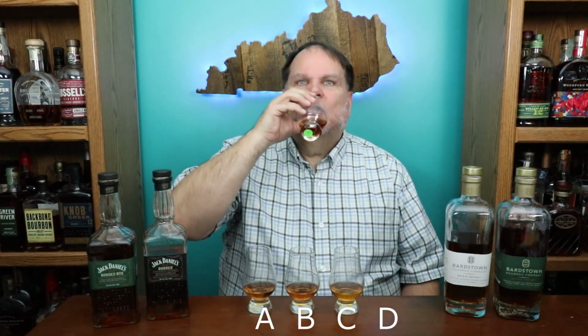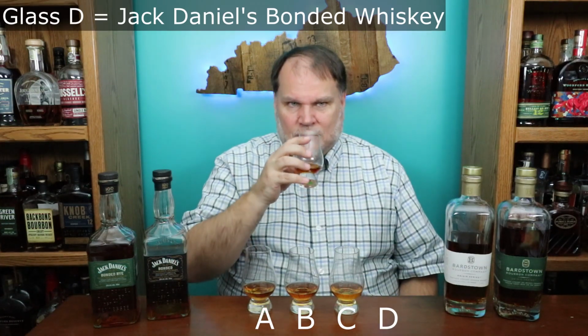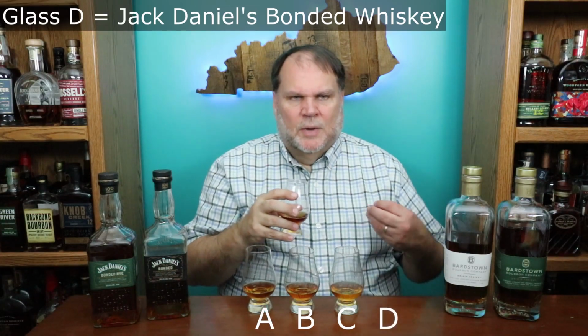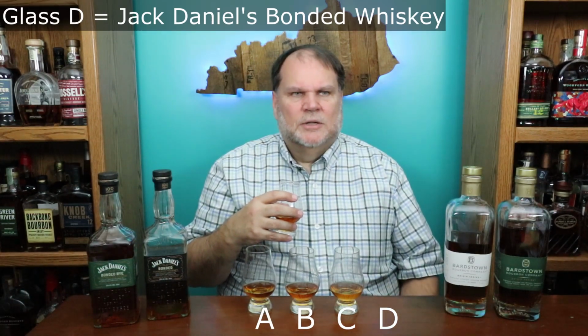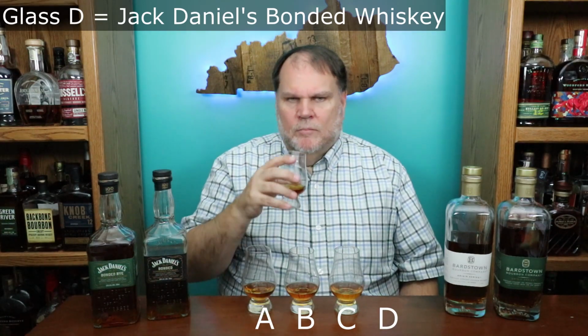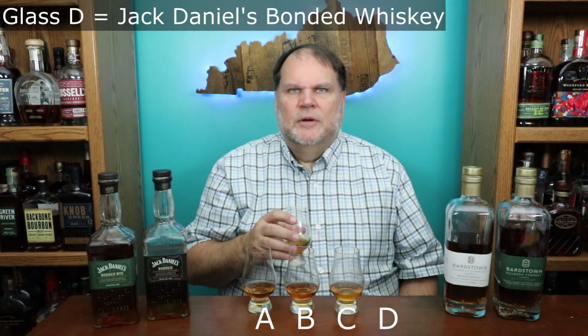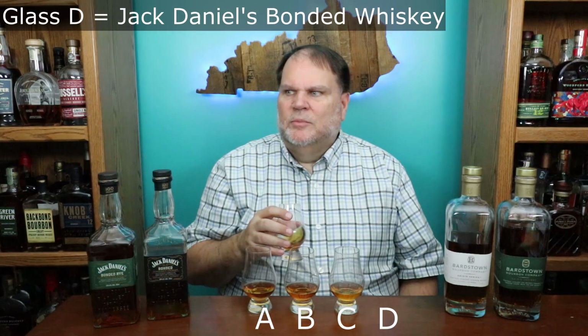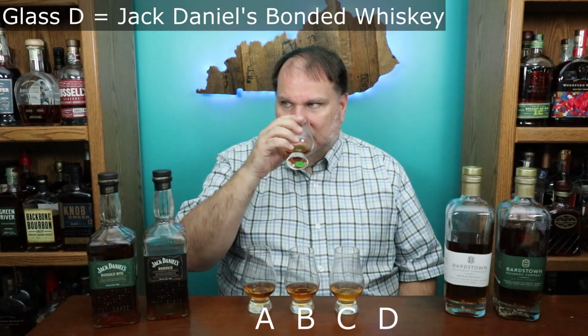All right, go for the final taste on glass D. Cheers. All right, this guy's hot. After the last two that weren't as hot as A, this one's hot again. It's as hot as A, or hotter. The spice didn't hit immediately, but it comes in strong on the edges of the tongue, and it's a hot spice. It has a little bit of oak dryness there. Also has a slightly heavier viscosity than the other ones, as far as mouthfeel goes.